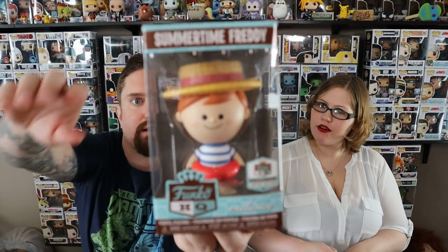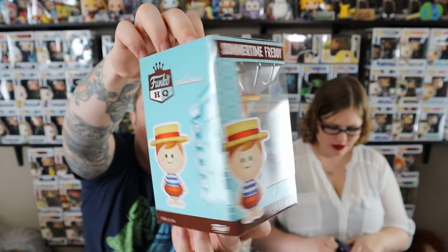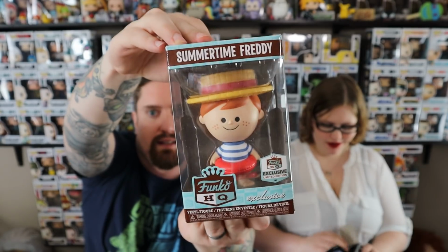I don't want to spoil it. It's Summertime Freddy. That's awesome. Look, it's got a little tubby. That's fantastic. I like that. I weirdly enjoy this a lot. So we got a Summertime Freddy. It's a Funko HQ exclusive. Ooh. Limited edition. Look at that. I'm gonna go to the Funko HQs. I know. That'd be so much fun. Yay, this is pretty cool.